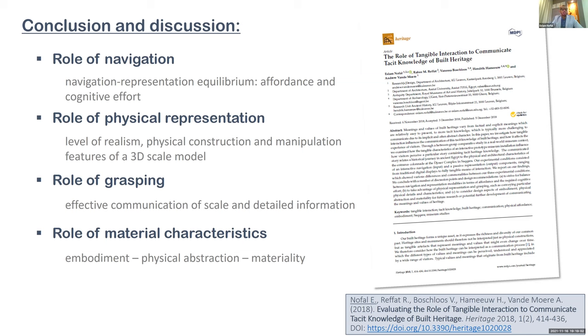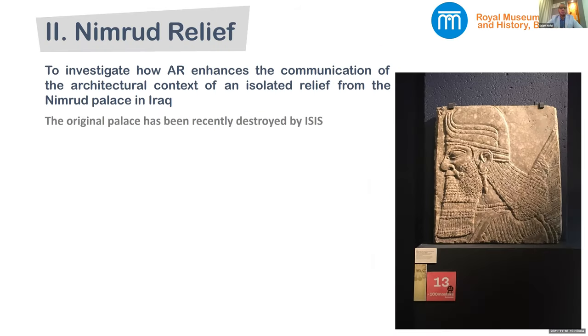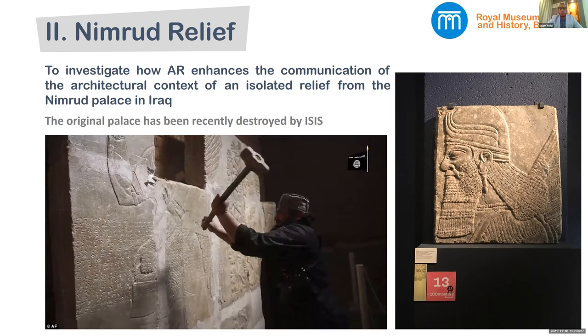And the second study that we carried out was in order to investigate how augmented reality enhances the communication of the architectural context of an isolated relief from the Nimrud Palace in Iraq, which was exhibited totally out of context at the Royal Museum of Art and History in Brussels. Also, an exceptional motivation was that the original palace has recently been destroyed by ISIS.